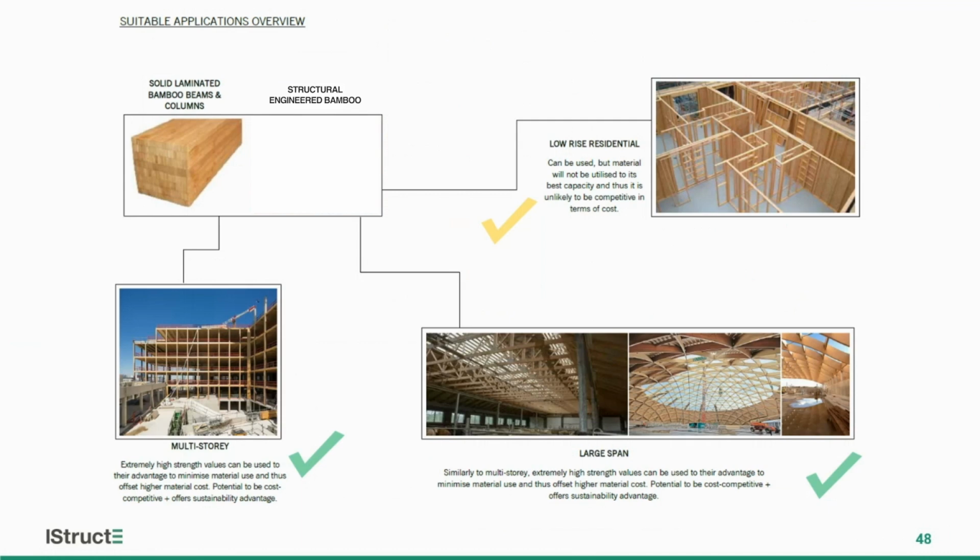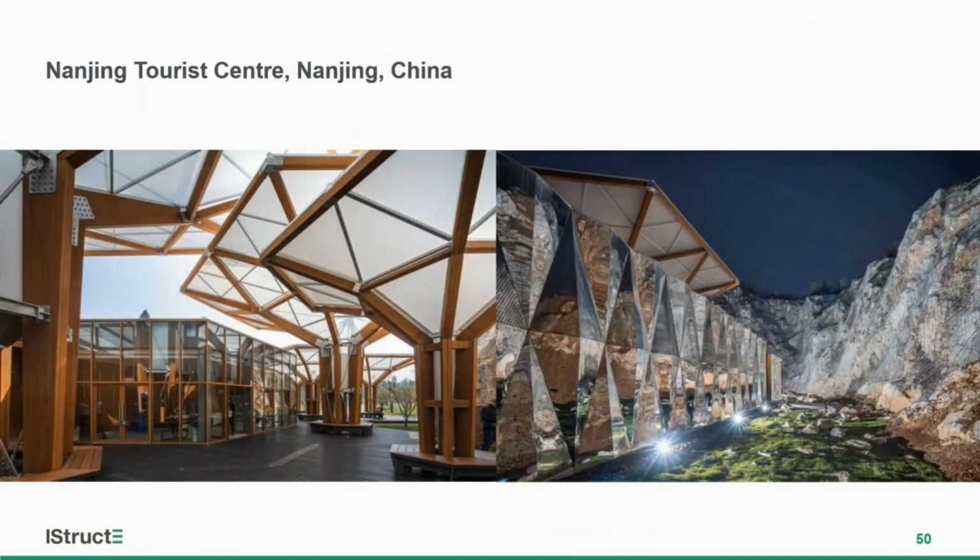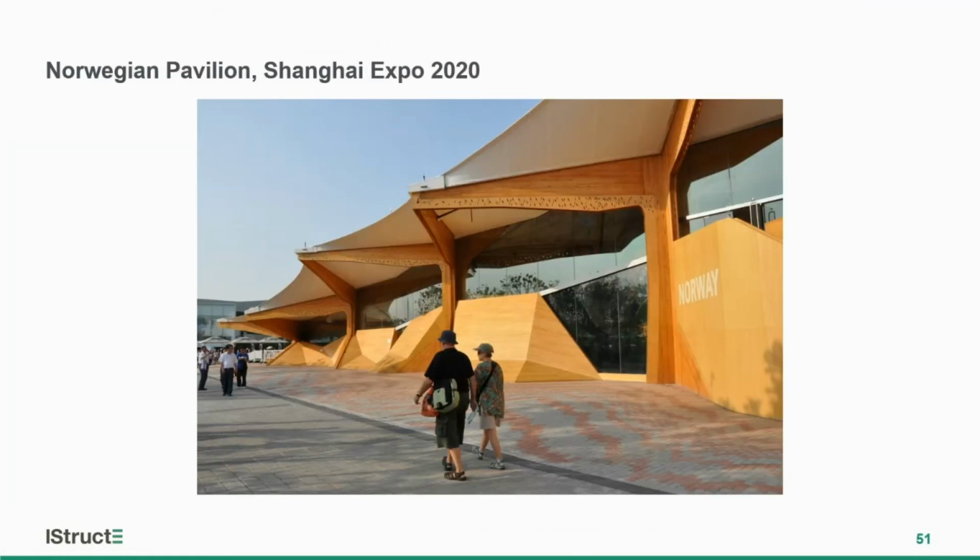Low rise, you're not generally relying on strength or being governed by strength. So it can be used there, but it comes into its own when you start looking at large span structures like domes, like roof trusses over warehouses, and also multi-story construction. And it's happening. The Chinese are doing it. So this is an example of a residential building in the Nanjing Forest University out in China. This is a visitor center also in Nanjing in China. And this is the Norwegian pavilion at the Shanghai Expo. So people are doing it. It's in very early days, but it has been demonstrated to be possible.